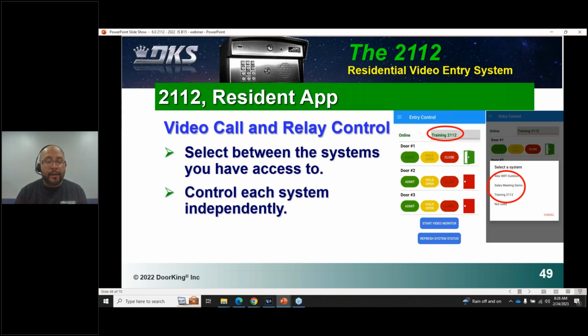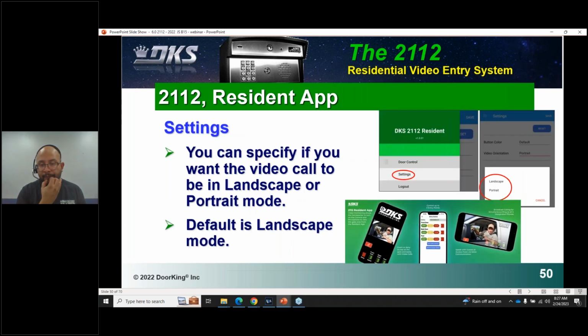And then at the top there, that's where you will see the other systems that your phone number is programmed into. Just tap that and you'll see a list of the systems, and you can individually control each one of these systems. One setting that you can change if you want to: I like keeping any phone calls or video calls coming into my cell phone in portrait mode. So you can change that, right? It comes default as landscape mode. You can change that to portrait mode.